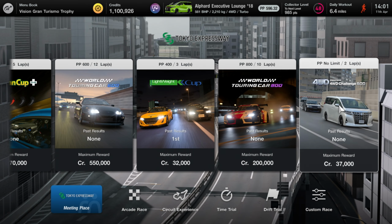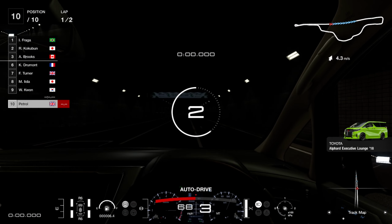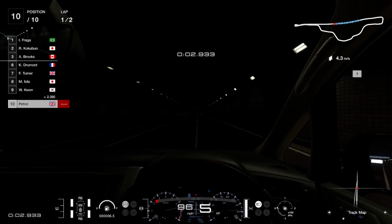I actually think this four-wheel drive Japanese challenge at the Tokyo Expressway might be one of the new events, and it's got the Toyota Alphard in the thumbnail. Again, another modified one, with nicer looking wheels by the look of it. Almost looks lower. But anyway, as that's new and we haven't done it before, and it's got this car in its thumbnail, I think that's the one we should do. So, here we go then.